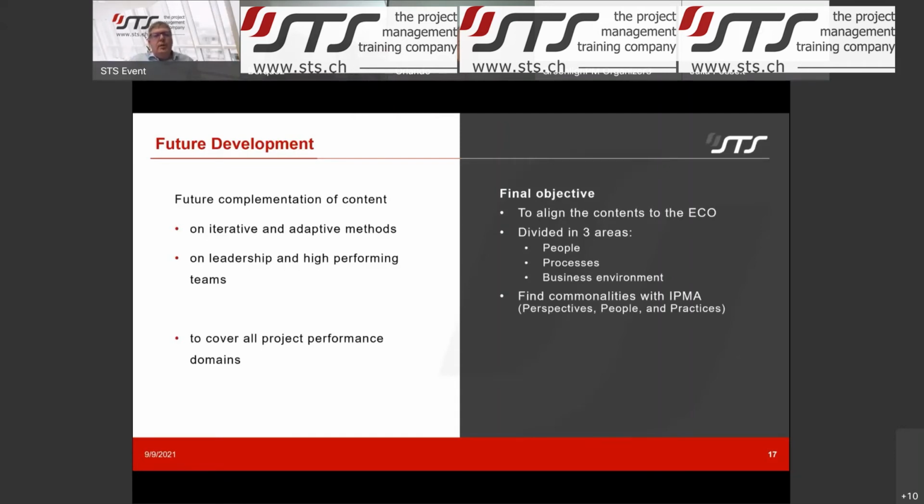We are also including more topics like leadership, high-performing teams, managing teams, solving conflicts, and so on, to really try to cover all the project performance domains which are outlined in the new PMBOK. For us, the PMBOK, as it stands right now in the 7th edition, will be the guidance to further develop contents. And probably we're also not going to have specific content anymore for PMI or IPMA, because I think the two standards are merging together. They cover more or less the same topics from different perspectives.